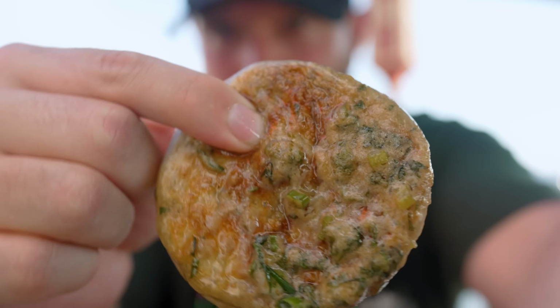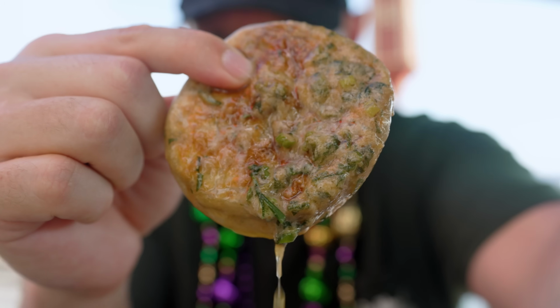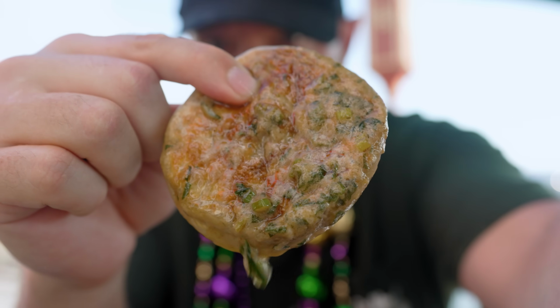I kind of forgot I was recording. That is one of the best, if not the best, Mardi Gras food items I have ever had. I used to reminisce of the days when they had the pork schnitzel. I think that was 2021. There have been some great food items over the years. This is the new king. This is the king cake. That's not a king cake, but it's the king cake of Mardi Gras. You get what I'm saying.